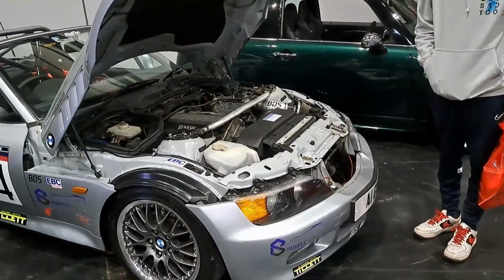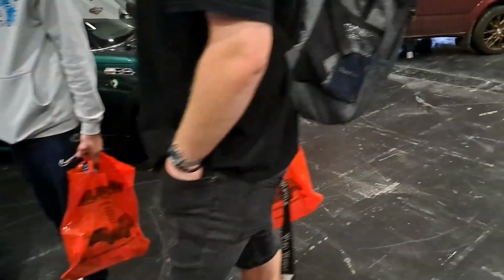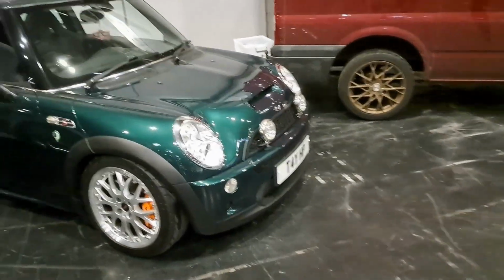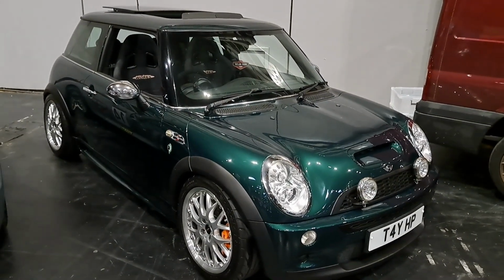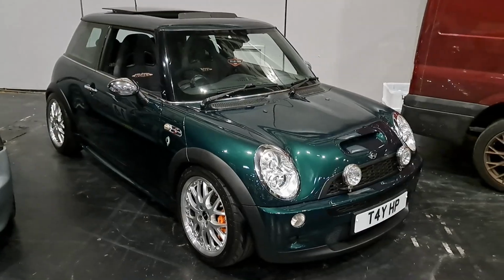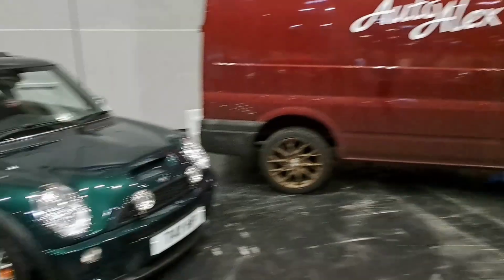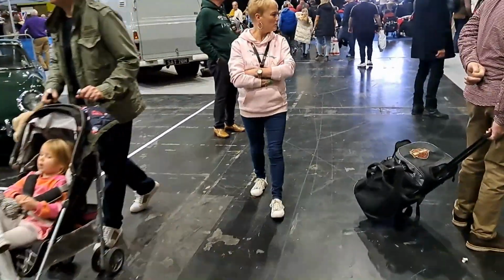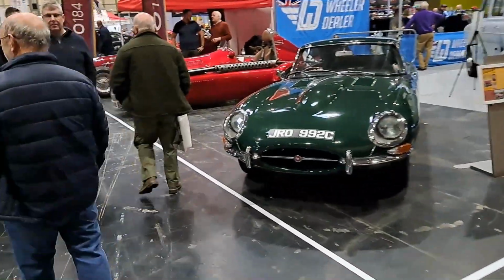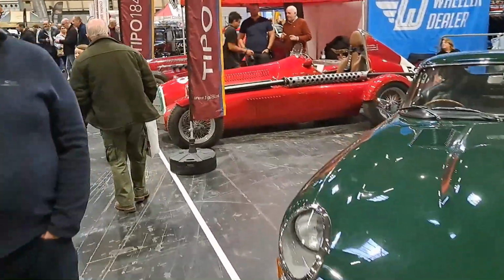It's for sale, BMW Z3, modified. R53 Mini Cooper, John Cooper Works, bought for some incredibly low amount of money actually. And the Transit we can't talk about because we don't talk about diesels on this channel, viewers. Thank you, Mayor of London, and all your friends around the country with your ultra low emission and clean air zones.